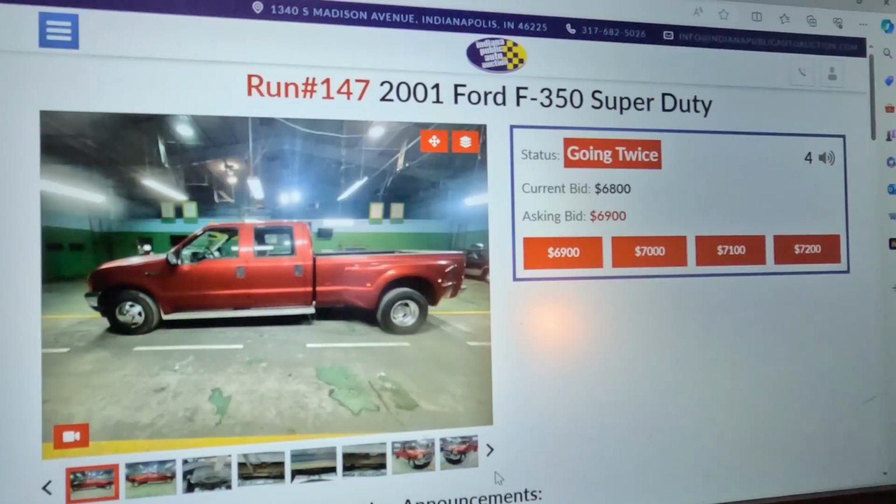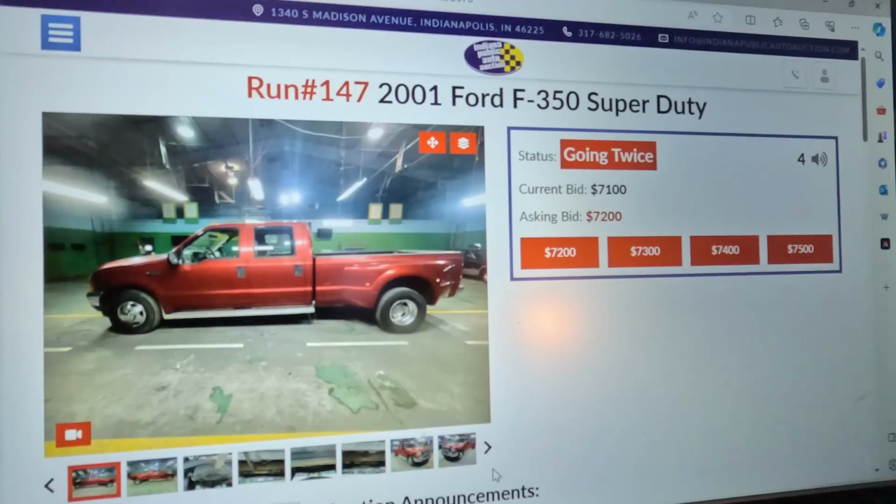Here's our Ford F-350. Now that had low miles on it too. What was that? 89,000 miles. That is a good low miles truck right there. I was thinking it's going to go for 5,000, I think that's what I said, but I don't know if it's going to sell for that kind of money. So let's see what it sells for real quick. Okay, they're up to $7,100 now. So is it going to go now? Come on, $7,100. Is it going to go?